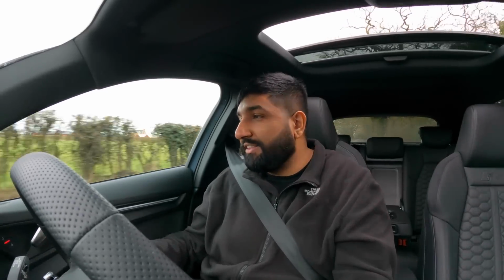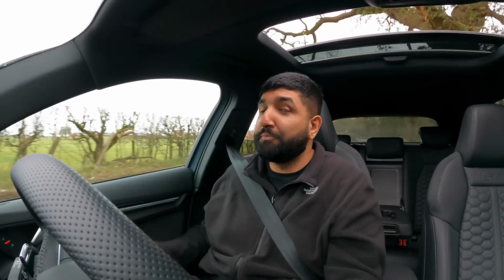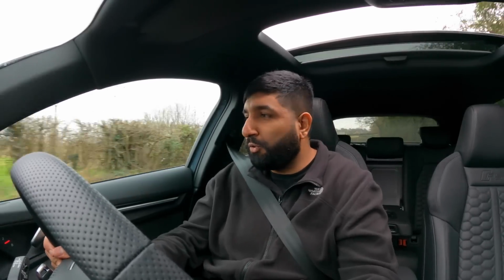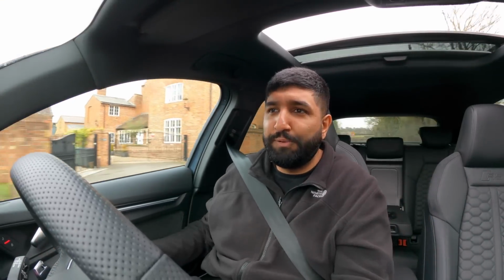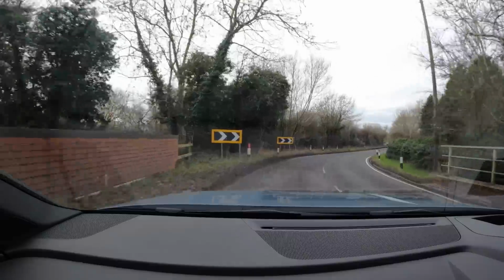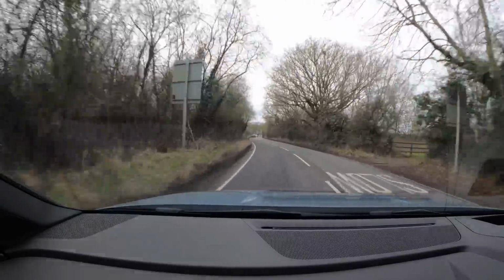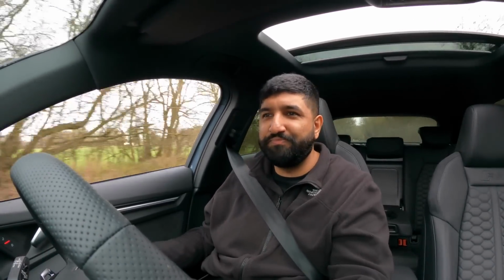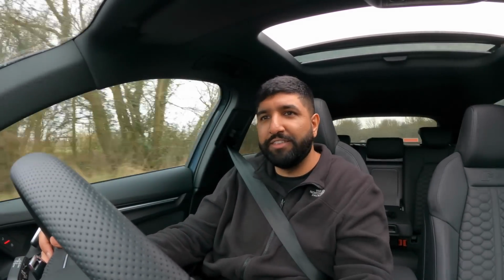One thing I will say about this, because it is so agile at the front end, believe me, I'm not exaggerating, it's insane. It's hard to get used to if you just hop into it, especially if you're used to the older cars. You almost have to take it easy a bit because you kind of need to learn the car's limits. I'm sure they're very high on this.